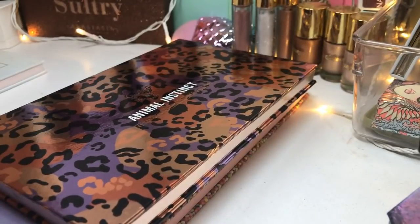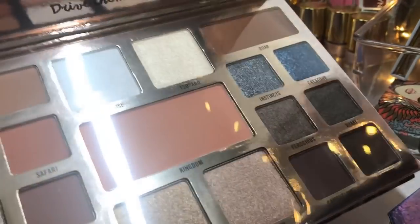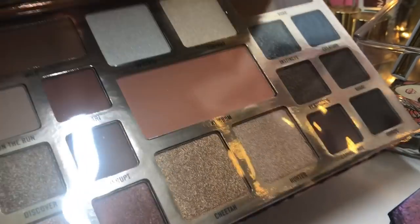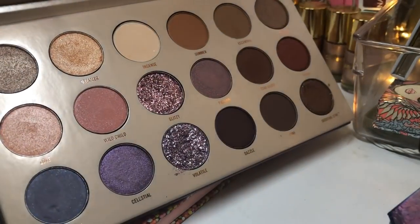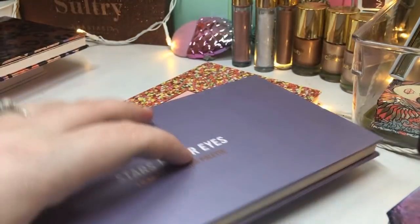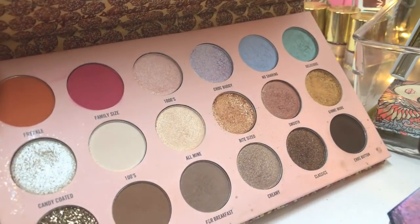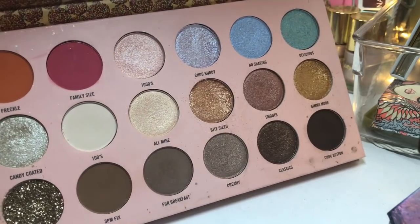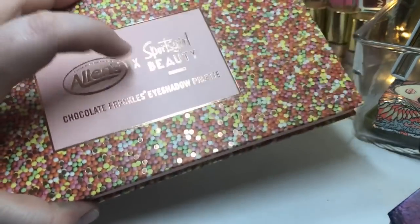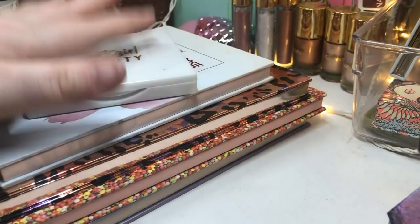because of that fact. So I keep knocking my tripod. I'm so sorry. Next is the newest palette that I have from them. I have not used this bad boy yet, but this is what it looks like. Beautiful. I have the Stars in Her Eyes palette, which I absolutely adore. The formula in this is impeccable. And then I have the Allen's Freckle palette. This is probably what started my love for cool tone colors. I love this palette. It's one of my favorites of the year so far. And yeah, so those are my palettes from Sports Girl Beauty.